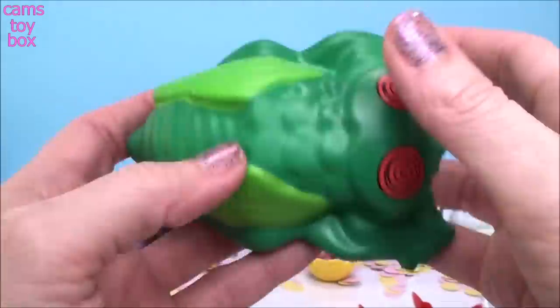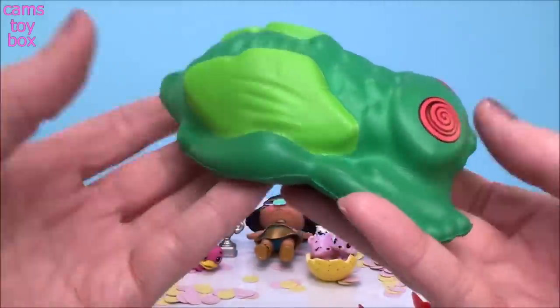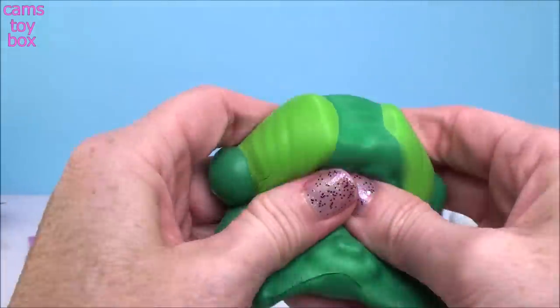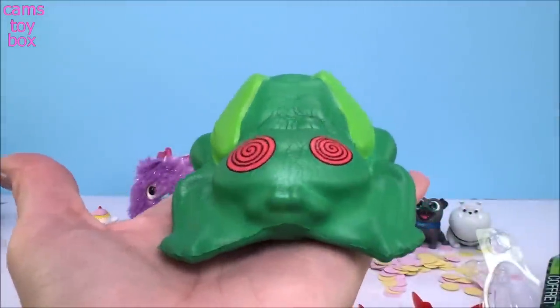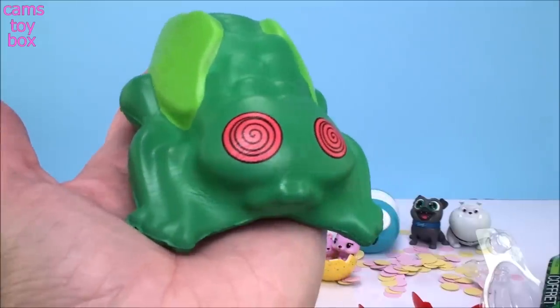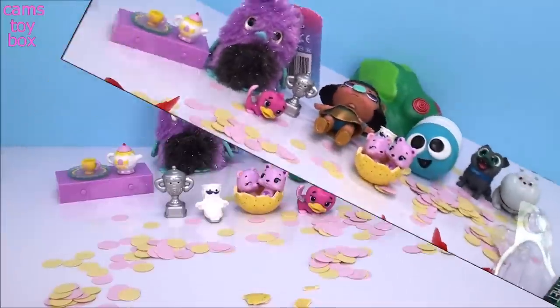Look at this guy. Is he a fly? Maybe he's just a fly. Is he a fly guy? How cool. Oh my gosh, this one is like weird. The first one that I opened, it was a toilet bowl. I thought that was quite hilarious. All right, that's a good one. I can't complain about that.